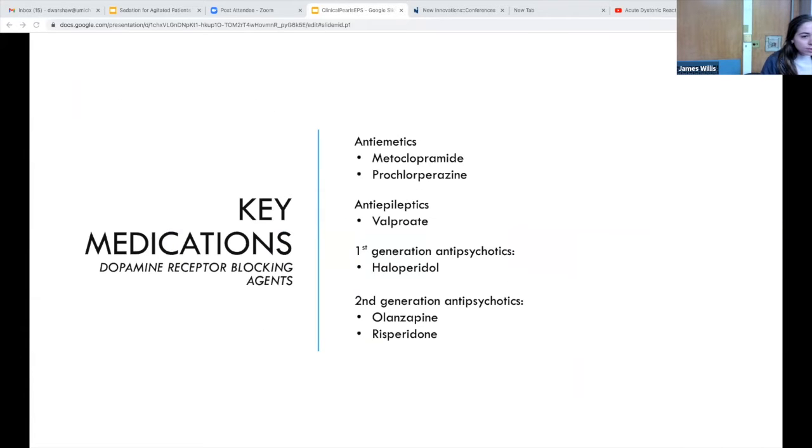So to start, for EPS, the key medications when you're thinking about this are those that block dopamine receptors. You basically get an imbalance of anticholinergic and dopaminergic effects. And so there's a wide range of them. There's your antiemetics, even some of your antiepileptics have been shown to cause this. Your key ones though are your first generation antipsychotics like haloperidol, but your second generation antipsychotics can also cause this. But for us in the ED, we give a lot of Reglan. So that's important to keep in mind, as well as haloperidol.